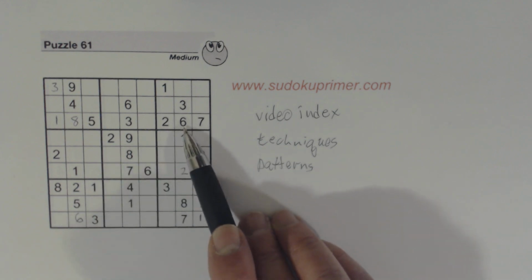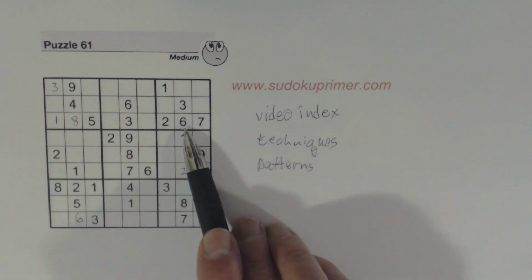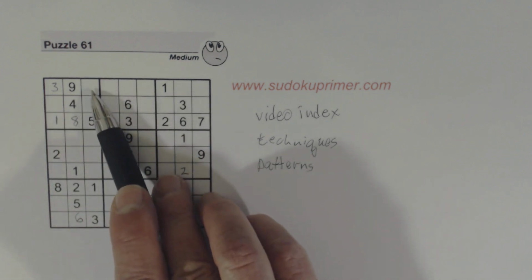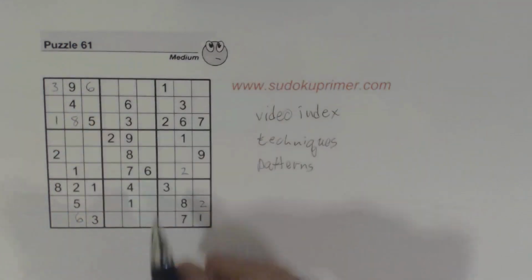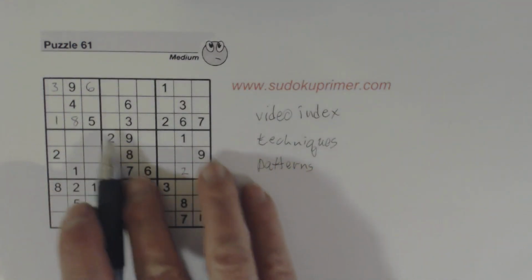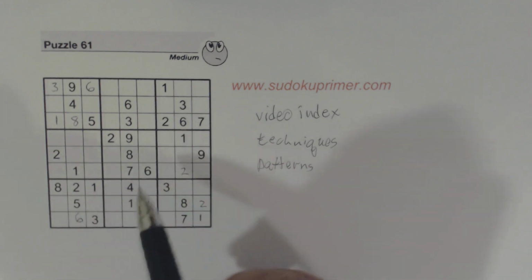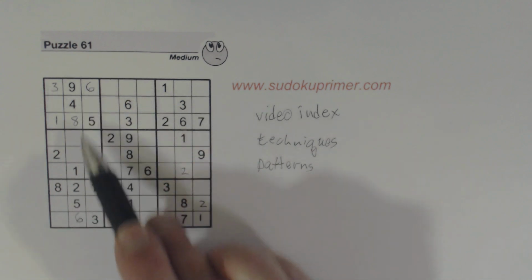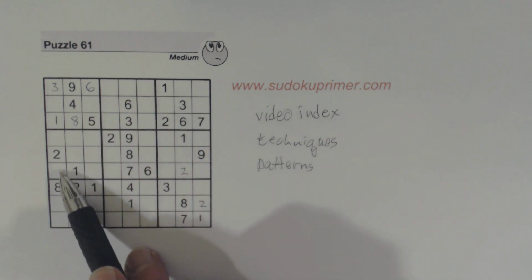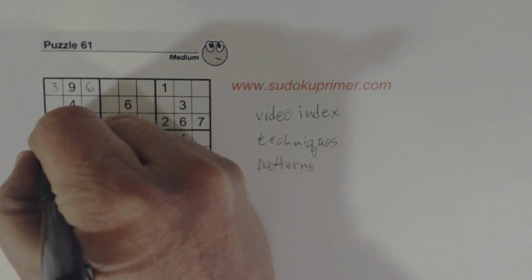Now let's see, we've got a 6 here, and we're looking at this section again. We've got a 6 here, a 6 here. So we know that has to be a 6. You see how, by deduction, we're finding numbers there. Okay, and now we have a 6 here and a 6 here. So one of these has to be a 6, and there's a 6 there. So the 6 in box 4 goes right there.